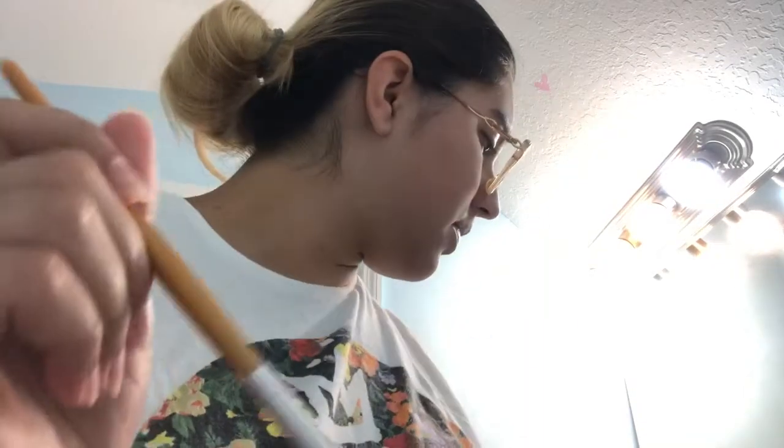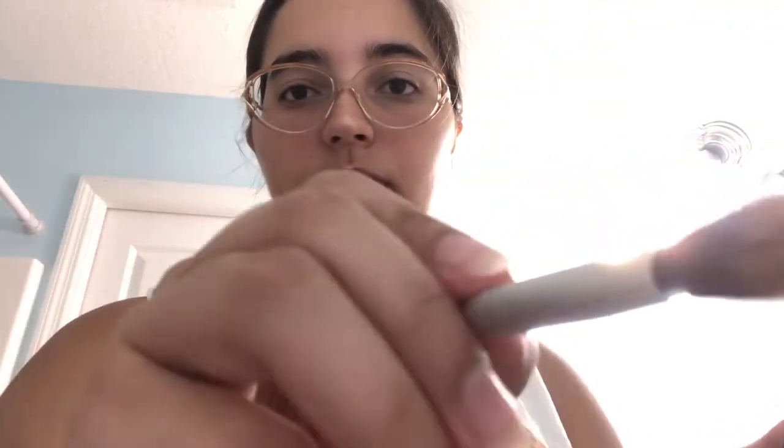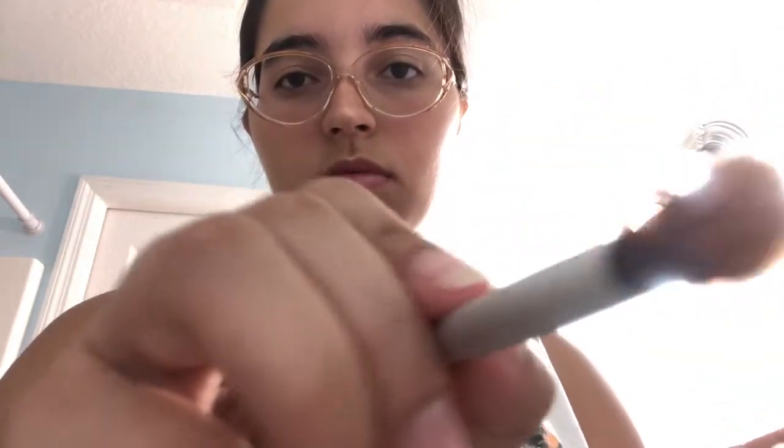Okay, so now I'm going to do your eyes. So I'm going to use this brush, and I'm going to start off with a base color, which is going to be this color right here. That's going to be the base color. So close your eyes for me, please. Okay, I'm going to take some of this, and I'm just going to lightly tap on your eyelid. Okay, and now I'm just going to blend it all over the lid.